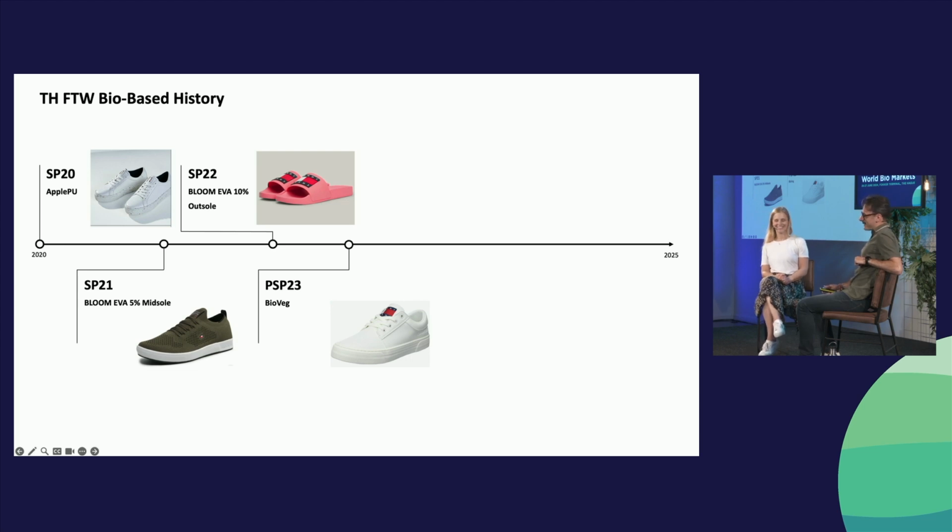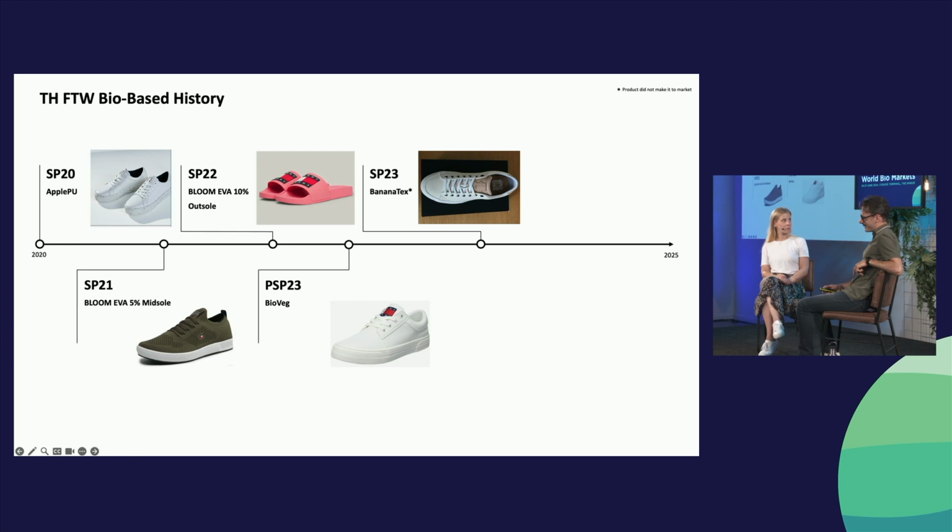And we didn't stop that, right? We still haven't stopped. Right. Next, we had Banana Tex. Banana Tex is actually a fiber. So it was the first biomaterial that we used that was a textile instead of a material.